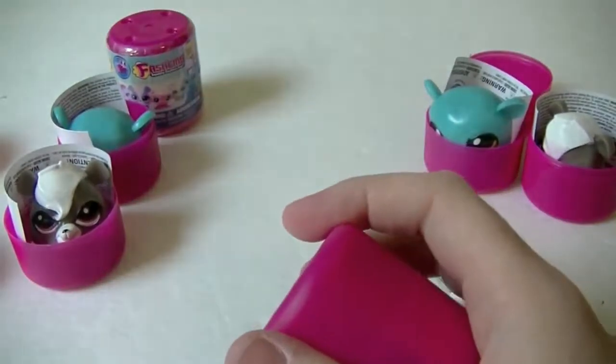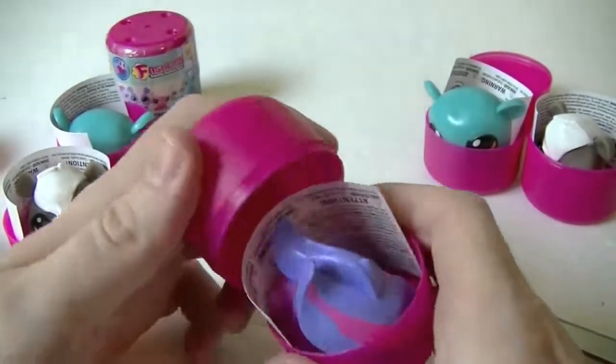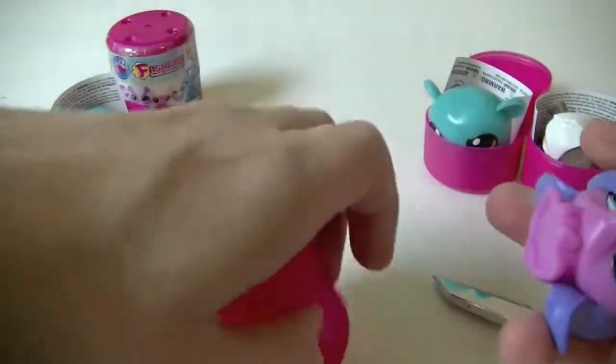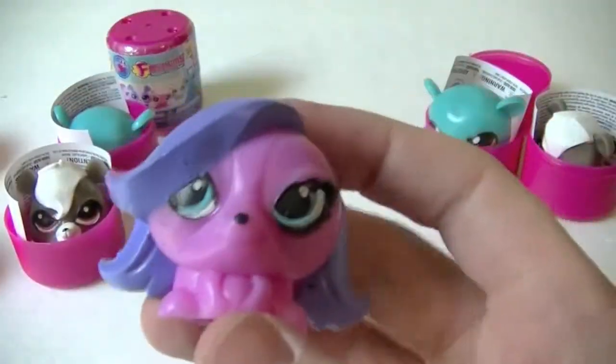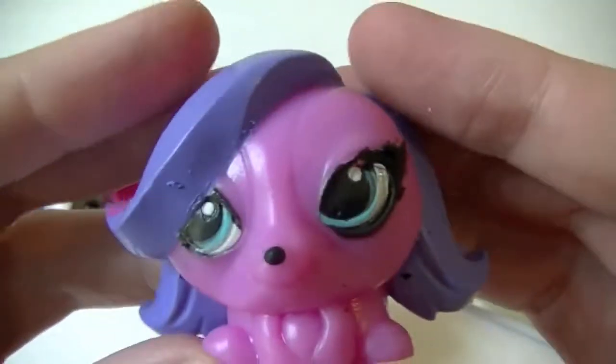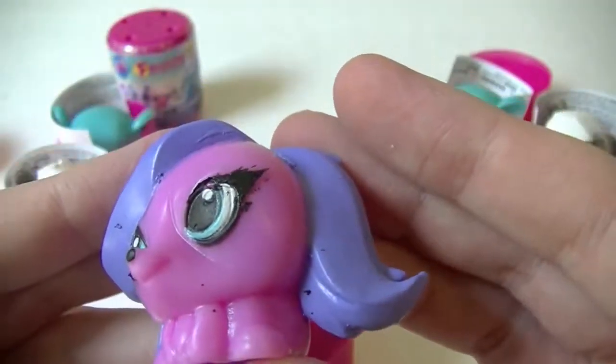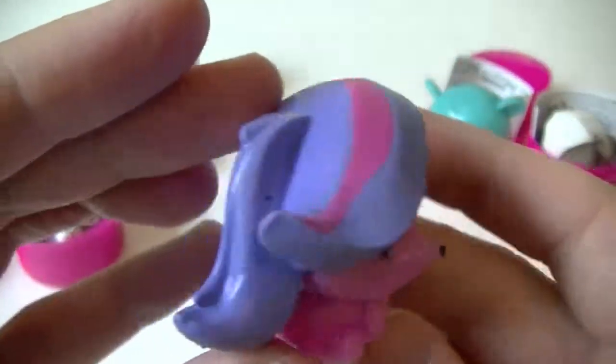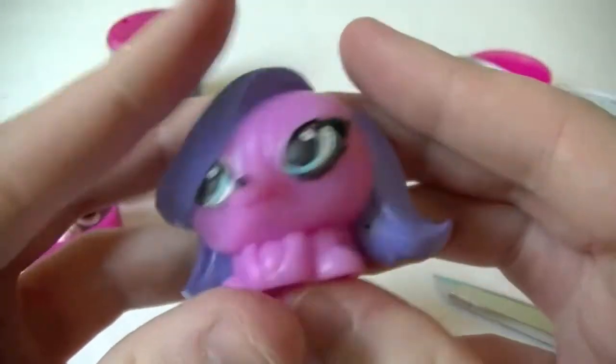Come on, be a new one. Be a new one. Yay! We got the girl one, and I can't remember her name. Geez, what is it? Anyways, here's the puppy one. Her paint job's a little messy too. So these things are cute, but they just don't have the best paint job.